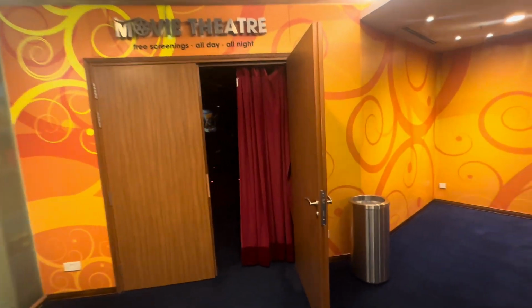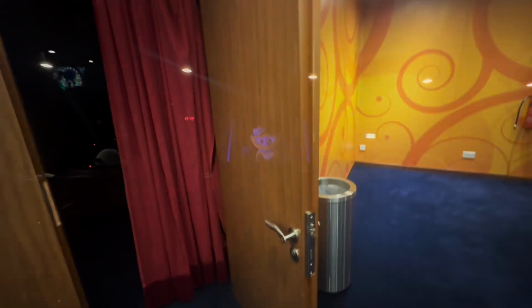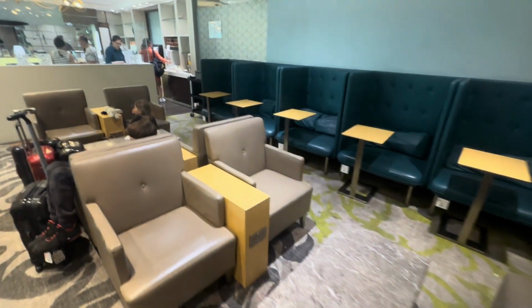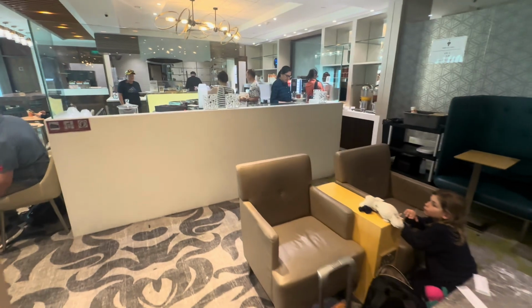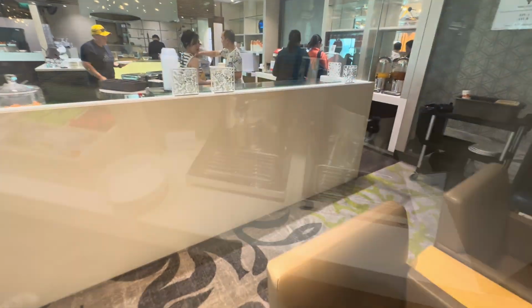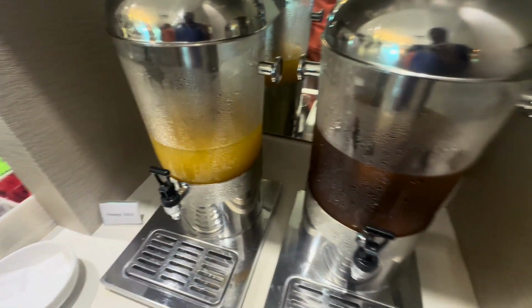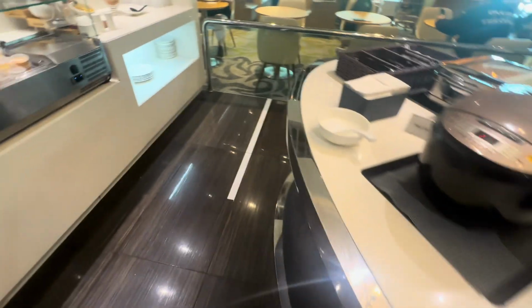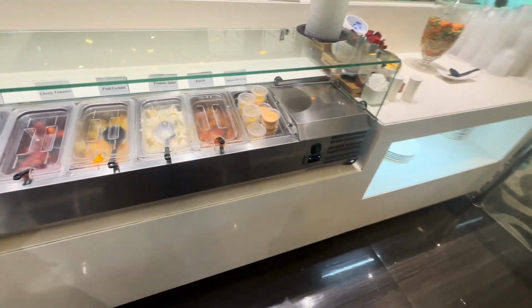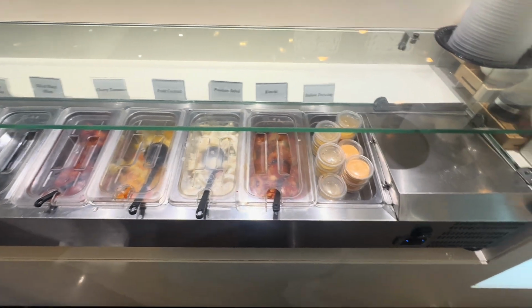Next to the Butterfly Garden is the movie theatre, where there is continuous screening of movies 24/7. So next to the movie theatre is this Ambassador Lounge, where I am utilizing my priority pass card again to avail of the lounge service. So there are delectable cuisines too over here. The spacing is not that comfortable, but it's fine.